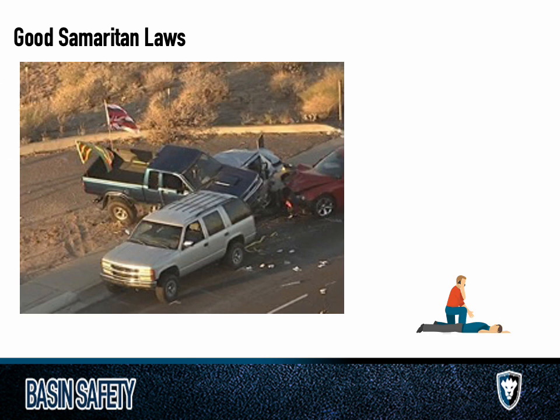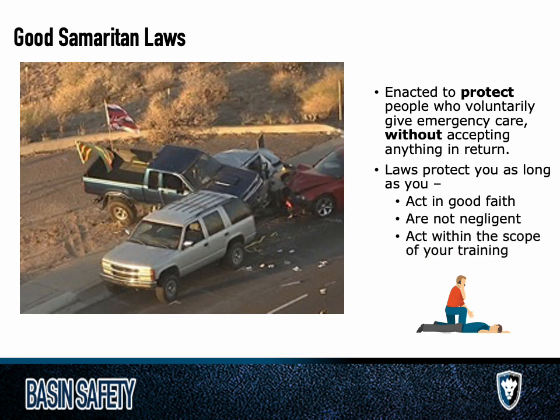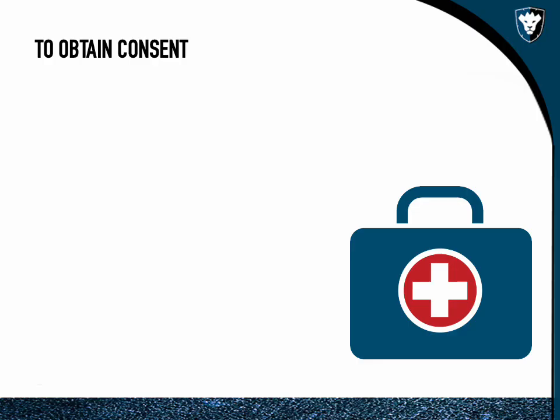So we do have the Good Samaritan laws. These were enacted to protect people who voluntarily give emergency care without accepting anything in return. These laws protect you as long as you act in good faith. You can't show up to a hospital room later and say, I want $10,000, I saved your life. But you have to act in good faith, are not negligent, and act within the scope of your training. So you do not give a tracheotomy. I don't care how good the tracheotomy is, you will be arrested. It is outside of your scope of care.